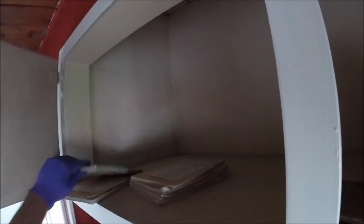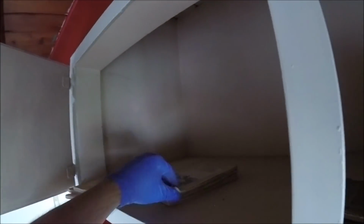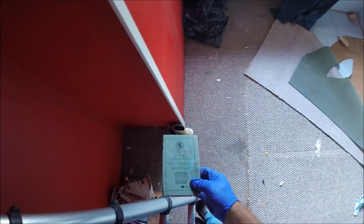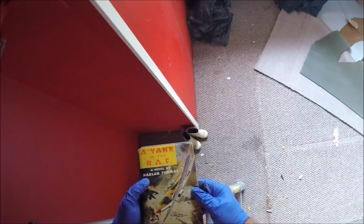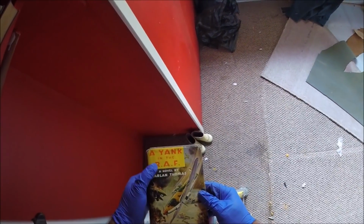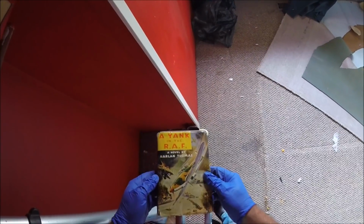Oh, these are old. The Coca-Cola ones, yeah. They're all Coke. National Geographics with the Coke, look at that, mildewy. Couple of books here. Shorthand manual, something. Key to Pitman's shorthand manual. Yeah, old school writing, which we were never taught, really. Good old earth, it said. A Yank in the Royal Air Force, RAF is Royal Air Force.